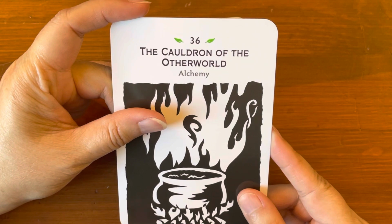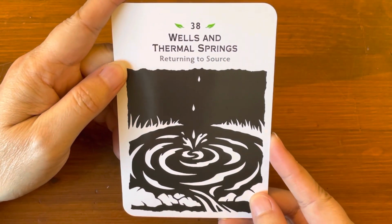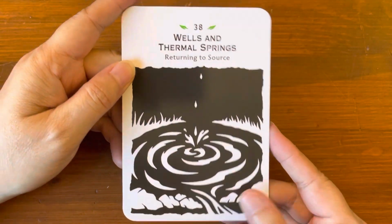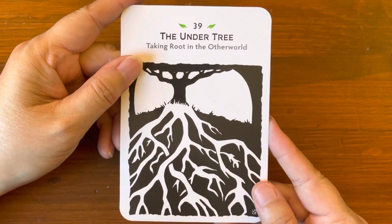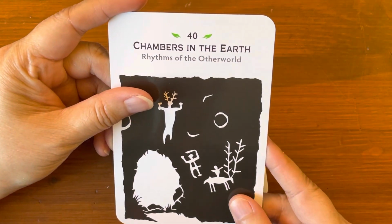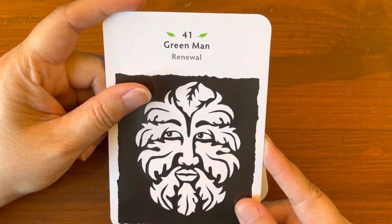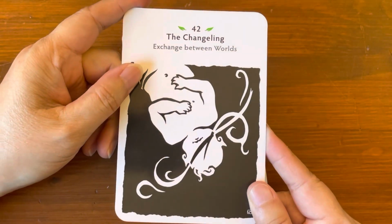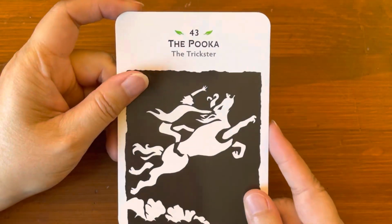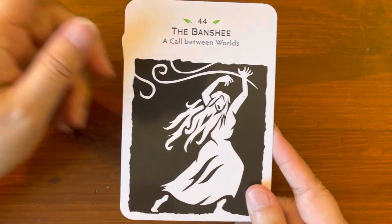The cauldron of the other world, alchemy. Nymphs, healing. Wells and thermal springs, returning to source. The under tree, taking root in the other world. Chambers in the earth, rhythms of the other world. Green man, renewal. The changeling, exchange between worlds. The puca, the trickster. The banshee, a call between worlds.